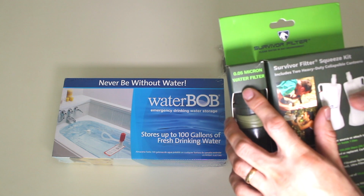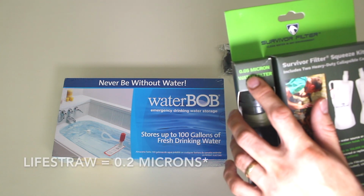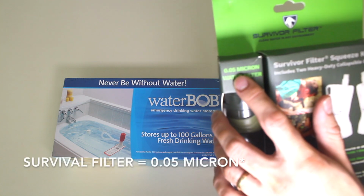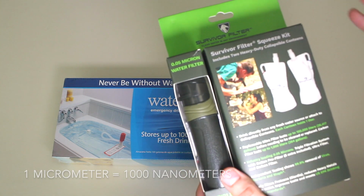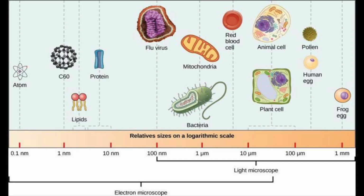For example, the competitor LifeStraw filters down to 0.2 nanometers, and this one filters down to 0.05 nanometers. So basically what that means is that it filters out smaller particles, and particularly for this situation that means viruses, right? Because everyone knows that bacteria are much larger than viruses, so those should be filtered out with most LifeStraw or similar products. But this one particularly filters out viruses, which is pretty cool.